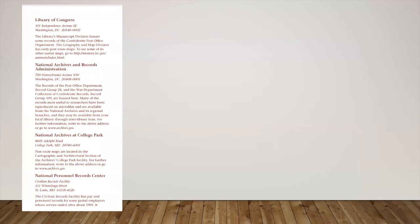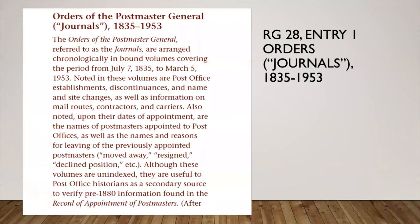Other places that I'm going to find information that relates to contracts are the Library of Congress and NARA, of course. For later material, after 1900, it's probably going to be in College Park. And for employees, we're going to find information in the National Personnel Records Center. But again, most of what we're going to be looking at is going to be either in the National Archives or in the Office of the Historian of the Post Office.